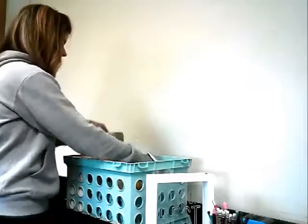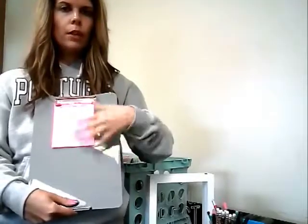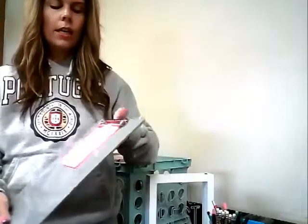I also have up here, I did mention this in my post, a clipboard. Whenever I'm checking homework, I use this clipboard. I just put my grade sheets on here and I check it every day.